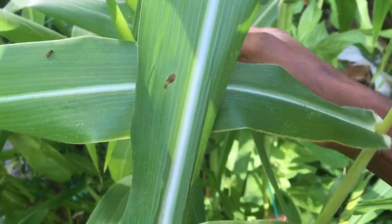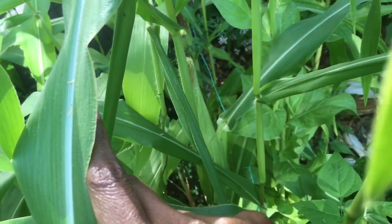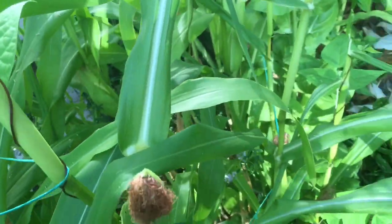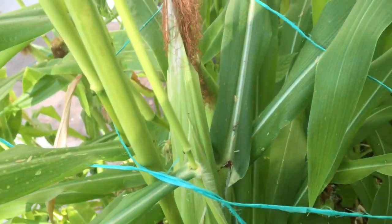No, you can't see the corn. I'm looking at it, but what in my photo? There's corn. There's tons of corn in here. See that? All that corn?